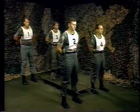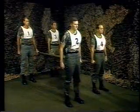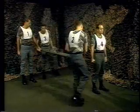Demonstration team, prepare to lift. Lift. Modified 2-person carry, move.